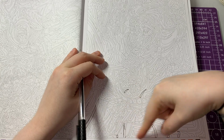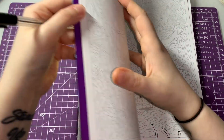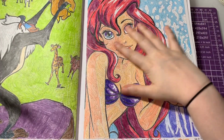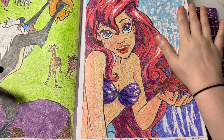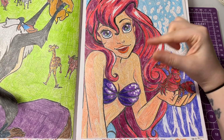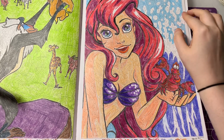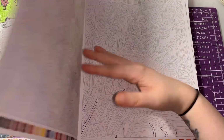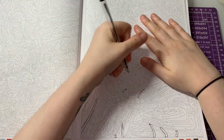Pencil for the colours. I used to do all pencil, like this Ariel here. She's all done in pencil. She looks absolutely amazing, but my black pencil did die. It went about this small when it was done, and it was like, if that's going to be every picture, you know what I mean? And I don't want to do that.